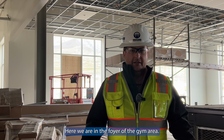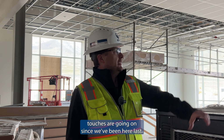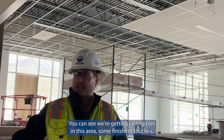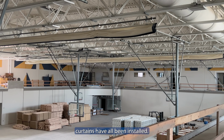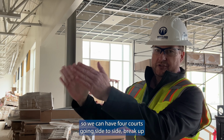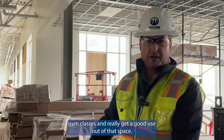Here we are in the foyer of the gym area. We wanted to show a couple of finishing touches that are going on since we've been here last. You can see we're getting ceiling tiles in this area. And in the gym area, you can see our dividing curtains have all been installed. Those are the curtains that will drop down to section off the gym, so we can have 4 courts going side to side, break up gym classes, and really get a good use out of that space.